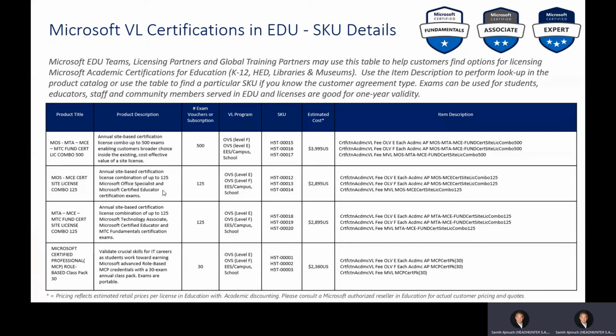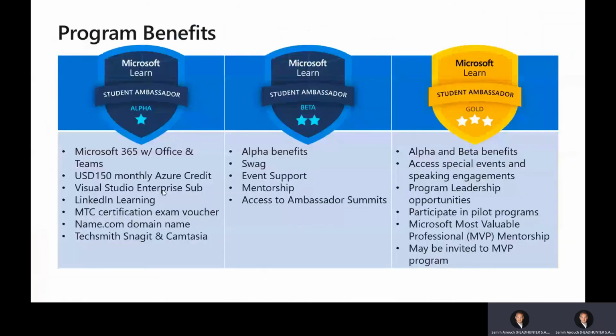And finally, we have our student ambassador program, which will expose your students to connect with different students from different institutions, and it will also provide them with some benefits once they get accepted to enroll in this program. For example, the student ambassador who enrolls in the alpha level program will have $150 monthly Azure credits to do hackathons, do homework, and create small group projects, as well as access to LinkedIn Learning, and we will provide them with free vouchers as well.